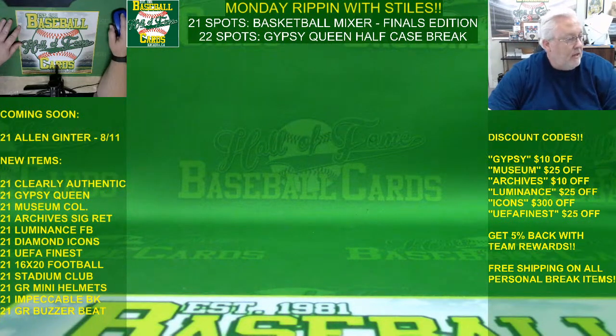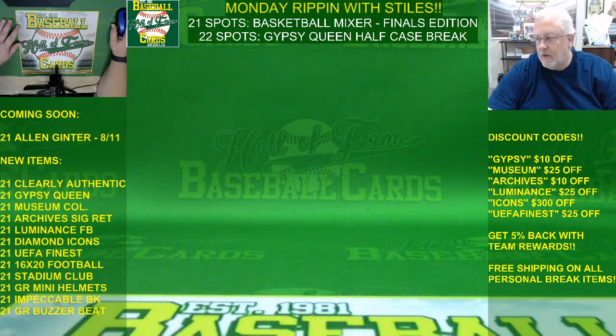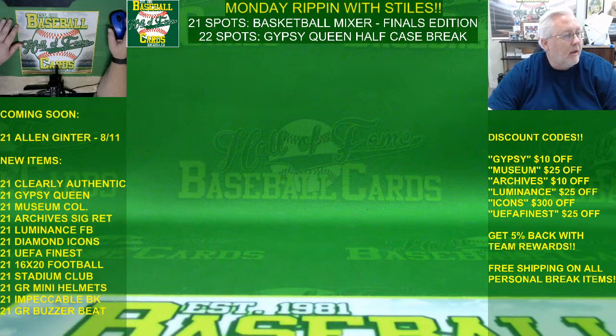We have a new basketball product that dropped recently. Clearly Authentic basketball, Clearly Donruss basketball. We have the Clearly Authentic baseball that dropped last week, but I believe that the Donruss Clearly basketball product just dropped in the last couple of days. I could be mistaken, but I think it's a new product.